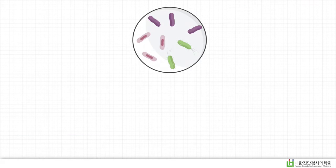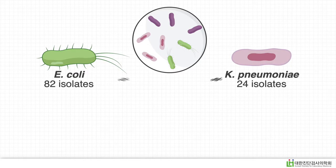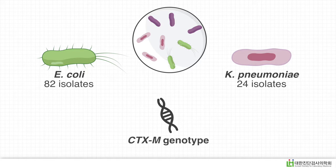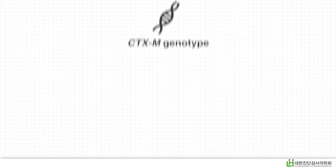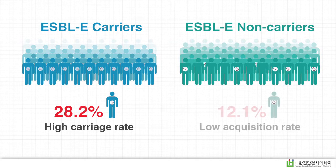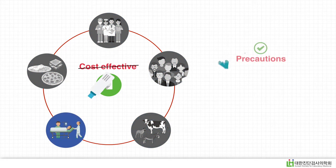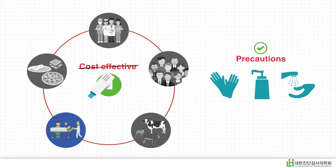A sizable number of these bacteria were E. coli and K. pneumoniae, and most of these harbored the CTX-M genotype of ESBL. Overall, ESBL-E had a high fecal carriage rate and a very low acquisition rate. Studies suggest ESBL-E spread rapidly, and the number of carriers is on the rise. So active surveillance of these bacteria is not cost-effective, and strict contact precautions should be undertaken.